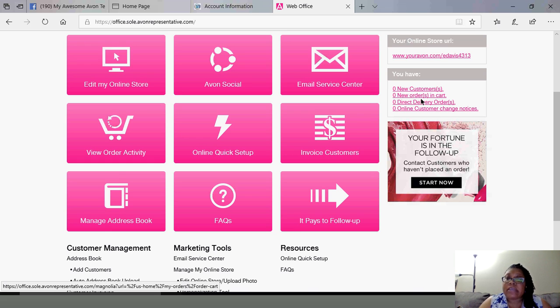New orders in cart: there are two ways to set up your online store, and I'll go over this next week. You can set up your online store where your customers can only shop online and have it delivered from Avon to them. Or you can set it up so that customers can do both. They can either shop and have Avon deliver it to them, or shop and have you deliver it to them.